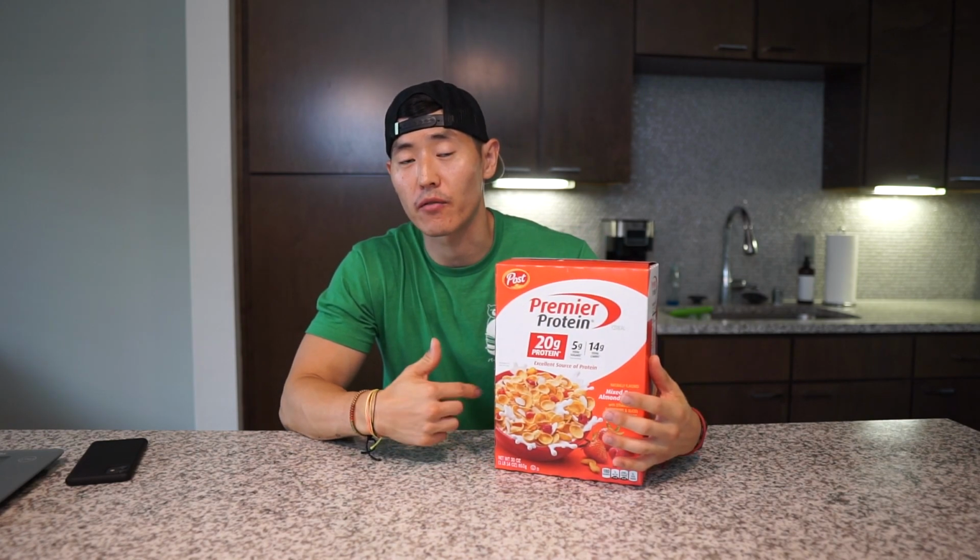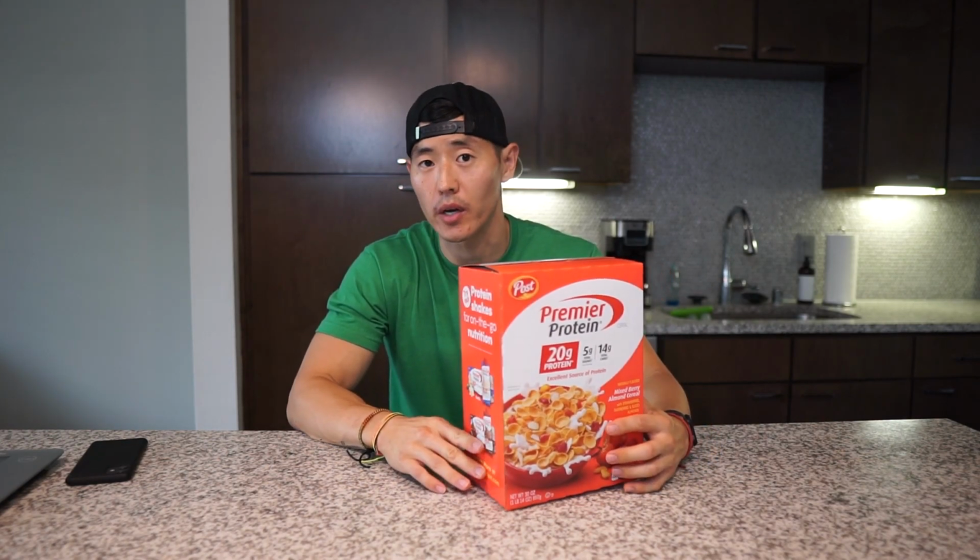On to Premier Protein cereal. So this bad boy right here, I'm gonna be a little bit biased, but it is my favorite protein cereal. Now, with that being said, it's super easy to access. Most Costcos do carry this. I will say the last few months, it's been a little hard to find, so I actually had to have this one shipped out from California. But otherwise, in terms of macros, price, everything is very cost effective and very efficient when it comes to nutrition.